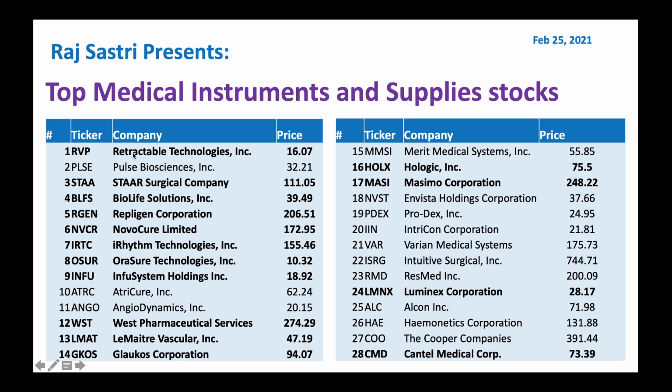First is Retractable Technologies, STAAR Surgical, BioLife Solutions, Repligen, NovoCure, iRhythm, OraSure, InfuSystem, West Pharmaceutical, LeMaitre Vascular, Glaukos, Hologic, Masimo, Luminex, and Cantel Medical Group. So with that, let's next look at why I chose these companies in bold and why not others. Let's look at a list of these companies and some numbers.